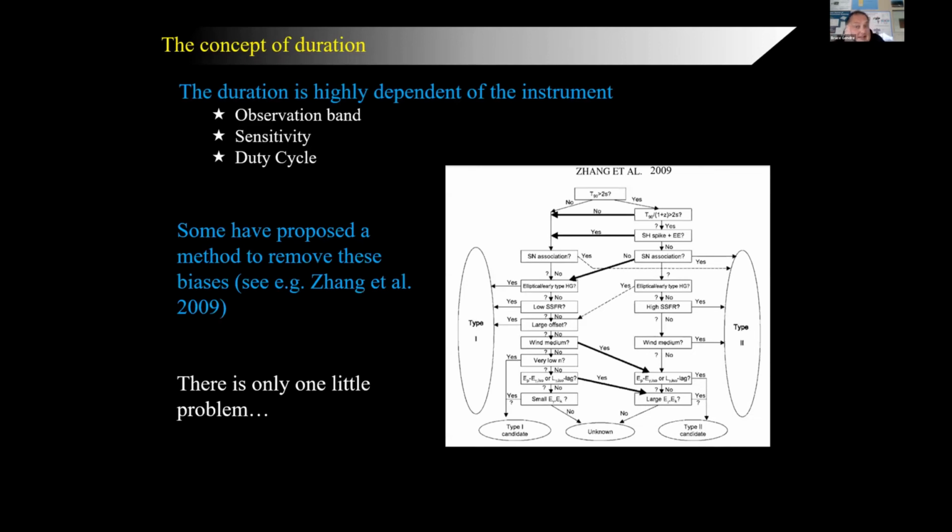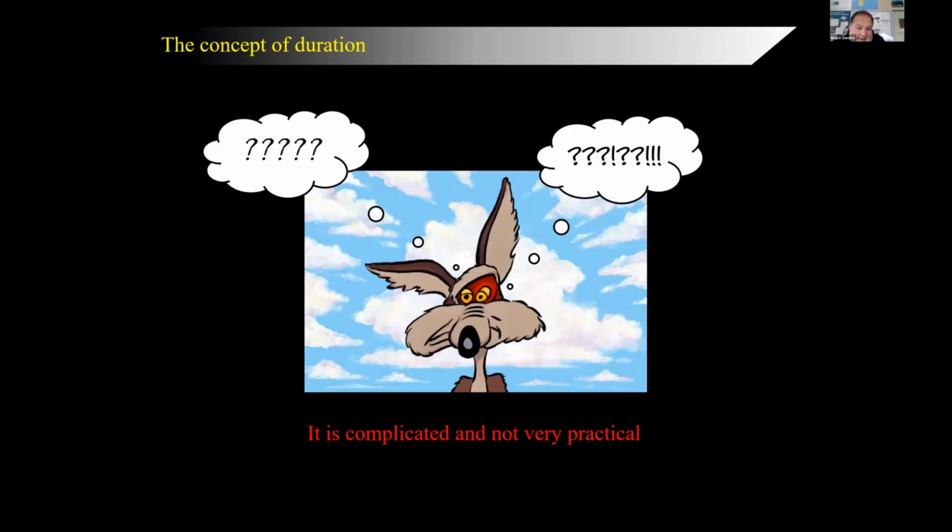Because of that, Bing Zhang in 2009 with some collaborators proposed a method to remove this observational bias, based on the duration, the shape of the light curves, the supernova associations, the redshift, the spectral hardness ratio, and also the circumburst medium type. The problem is that at the end you have something that will classify the kind of burst very precisely, but in practice, when you are facing observations, it's very complicated and not very practical if you need to make an early guess of what you are seeing.